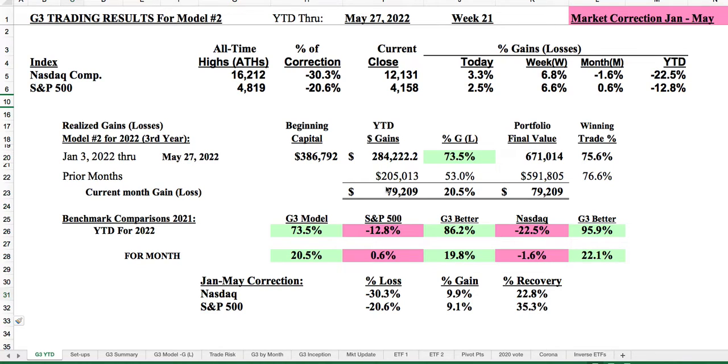Well, the NASDAQ gained 6.8% for the week, ending a seven-week losing streak. That's the longest losing streak since 2001. The NASDAQ corrected over 30%, and the May low was 11,036. It has recovered almost 10%, but is still down 22.5%. The S&P 500 gained 6.6% for the week, also ending a seven-week losing streak.